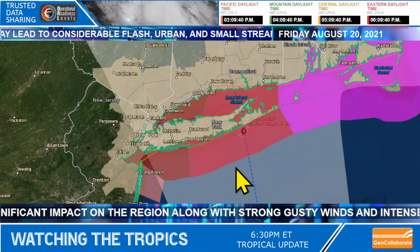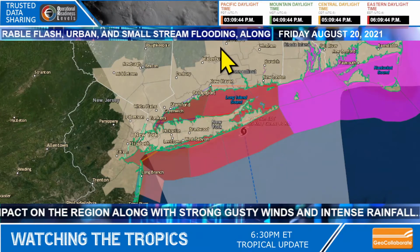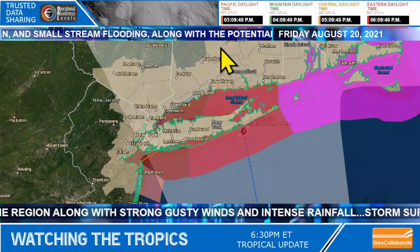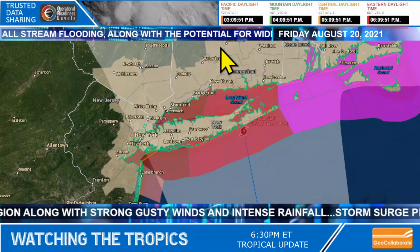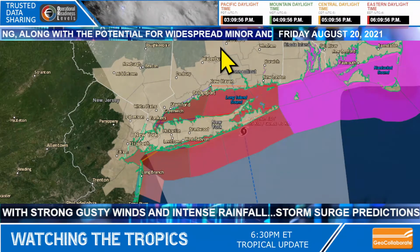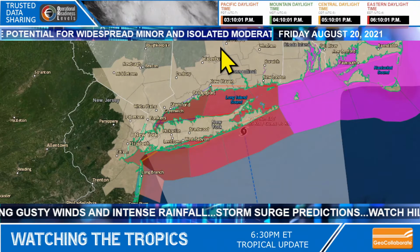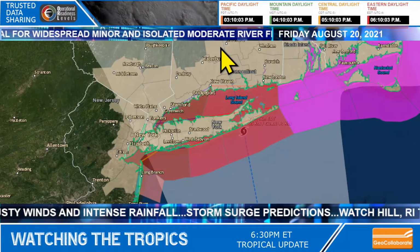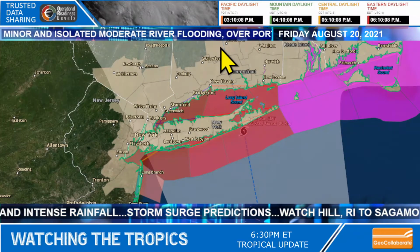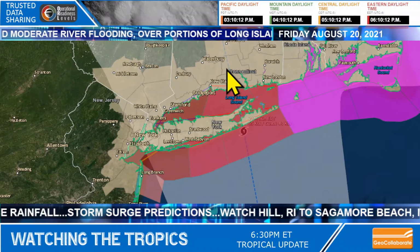But it looks like we're going to have a landfalling hurricane on Long Island going right into the middle of Connecticut, which certainly they don't need. They had 4 to 5 inches of rain yesterday morning from Tropical Depression Fred and had major flooding in parts of downtown Hartford. So this is a serious issue, folks, as Tropical Storm Henri and what will soon become Hurricane Henri makes a beeline for Long Island and Connecticut.